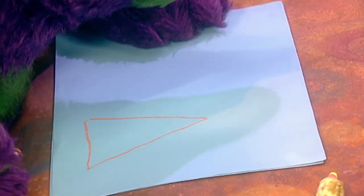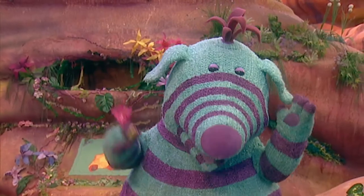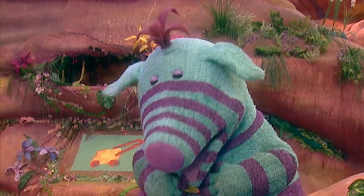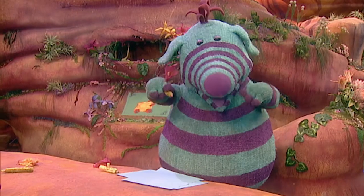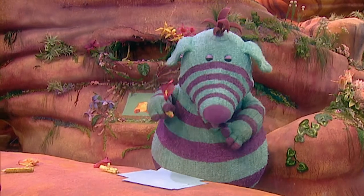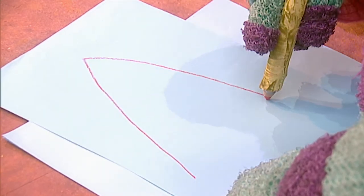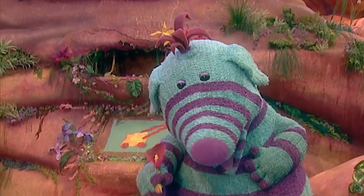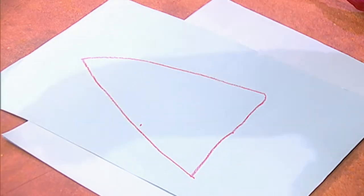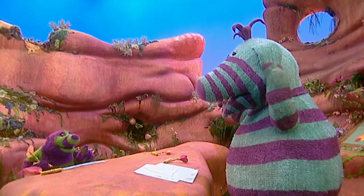There you go. There's a triangle to start with. Oh, a triangle. That's very good, Roly. Now it's your turn to draw a shape. I think I'll draw a triangle too. Oh, triangles have got three sides, haven't they? One, two, three. That's right. Well done.